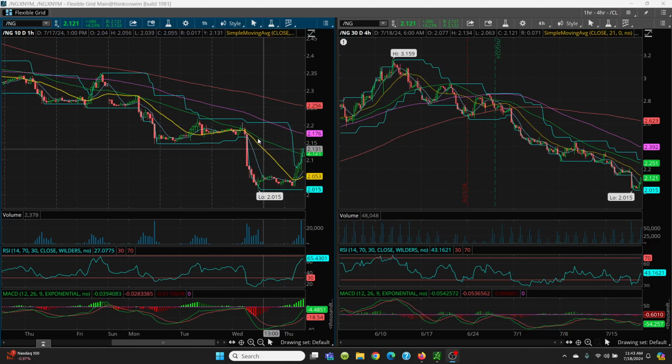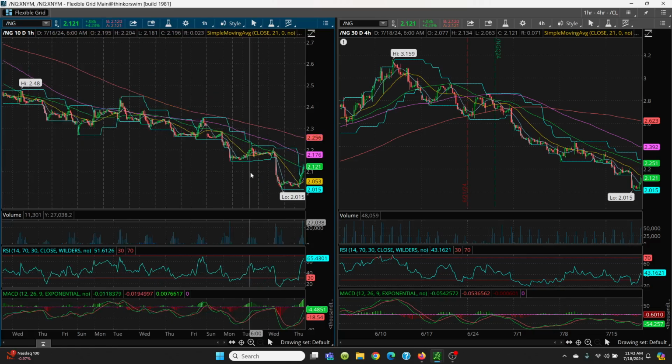So now what we're looking for is this 50-day, which you're just about right there. Natty gas right now is 2.12. You're sitting pretty much close to 2.12. If you can ratchet it up here, then we can get to this 2.17 level, that 100-day. And then once we start getting above here, that's why I like these price channels, okay? These blue lines here, okay?